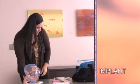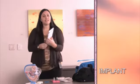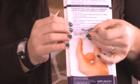Another hormonal method that requires a healthcare professional place it inside the female's body is an implant. Another one of our newer methods is called the Implanon implant. And basically this is just another example of what it looks like. It's a very small plastic rod the size of a matchstick.